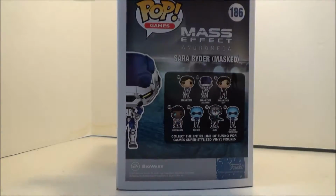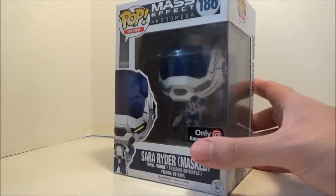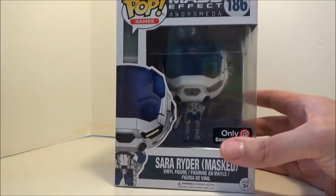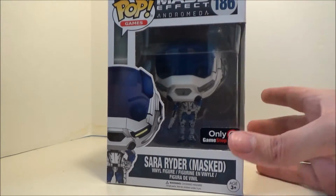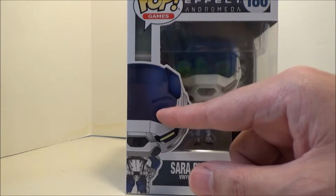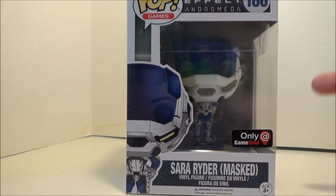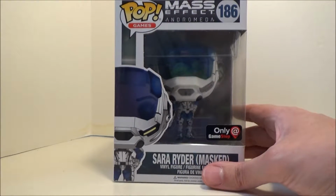So I wasn't sure if I was going to get these, but then when I actually saw it, I really liked the helmet. It's hard to tell here, but the blue is really dark. Right here on the picture, it looks a little bit lighter, but it's this transparent plastic, and you can see through it, so you can see the face behind it. And I guess I thought that was pretty cool. So I decided to go ahead and pick it up.